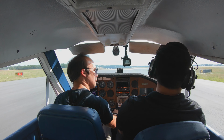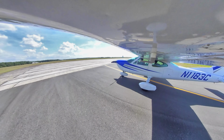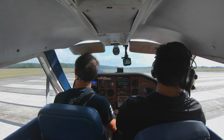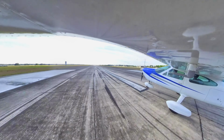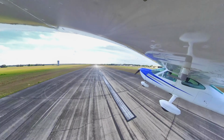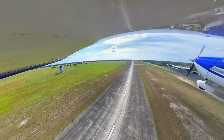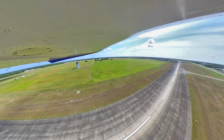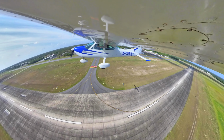There you go. Alright, lights, camera, action. I didn't do it as I was saying it. I did it in whatever order I felt like, but there we go. And brakes, positive rate, gear up, obstacles clear, flaps up, nose over, open my cowl flaps, watch out for birds, and we maintain the runway center line until we're well clear.